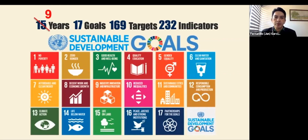Then of course, noong 2015, we also have the Sustainable Development Goals. So ito po yung pumalit sa MDGs natin, yung Millennium Development Goals. So the SDGs were actually set up by the United Nations General Assembly, and these are intended to be achieved by the year 2030. So now is 2021, and we have more or less 9 years to go to achieve some of these sustainable development goals.